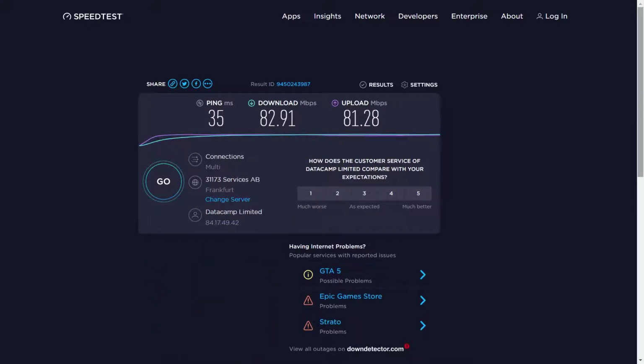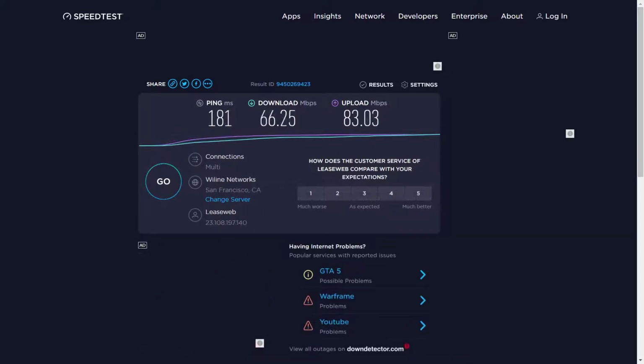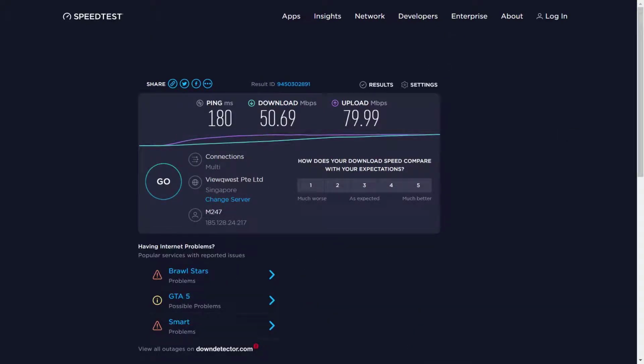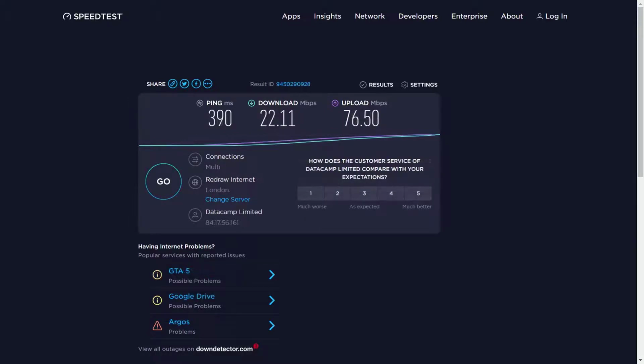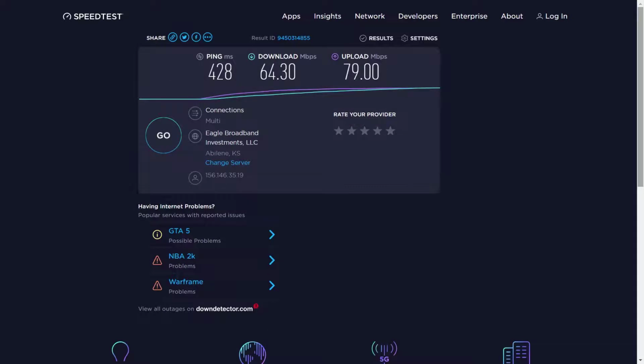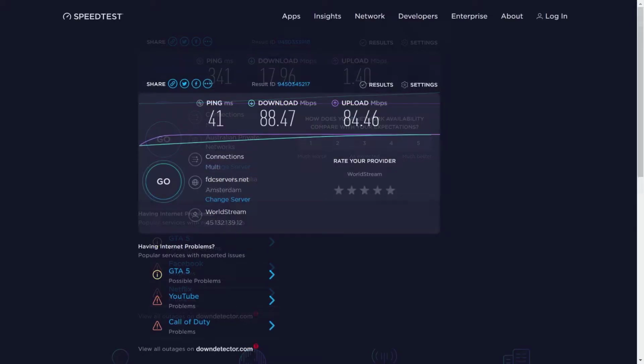Now for North America. US Washington server. US San Francisco server. Canada Montreal server. Asian servers. Singapore server speed test results. Hong Kong server speed. And the Tokyo, Japan server. Now let's check the speed test results for Sydney, Australia. And the last one will be Cairo, Egypt.